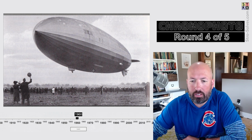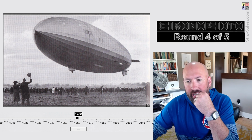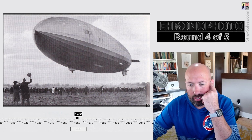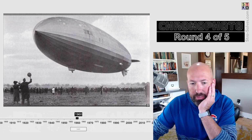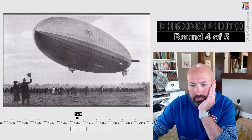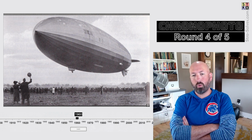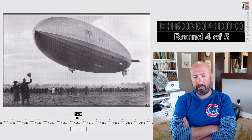My first thought was that this might be the Hindenburg, but I'm not sure. Did it have the Olympic rings on the side of it? And that would have been like the 30s, I think. But maybe there's no cars just because they're out in the middle of a field. Let's see, 30, so what year, it might have been an Olympics year, so maybe they had the Olympic rings on the Hindenburg.